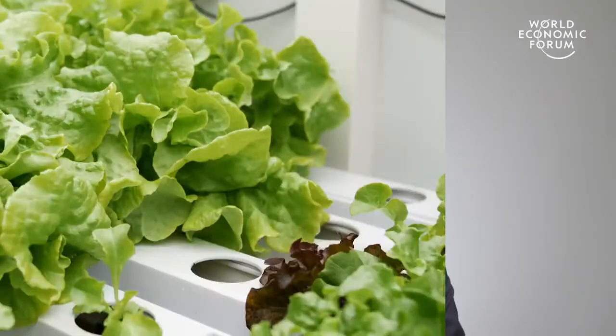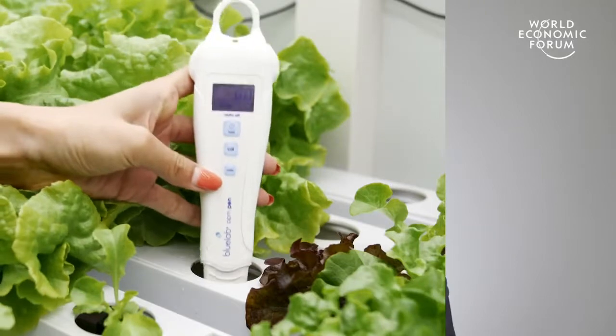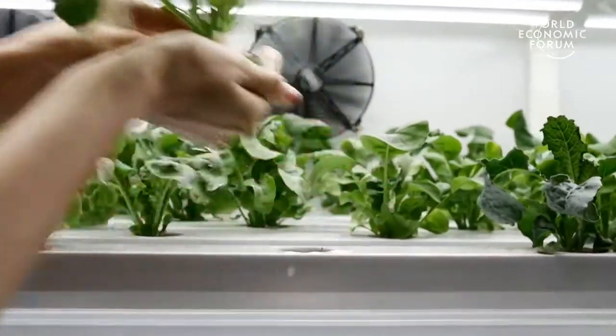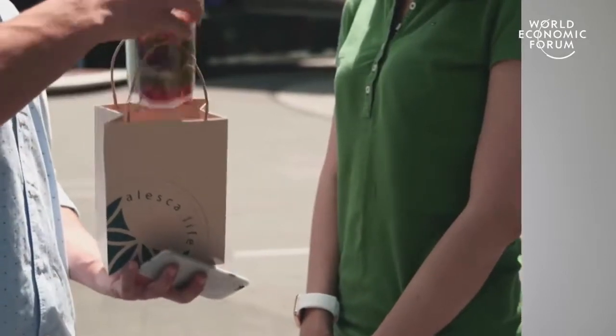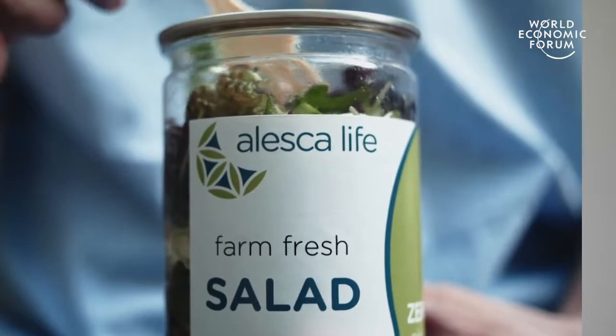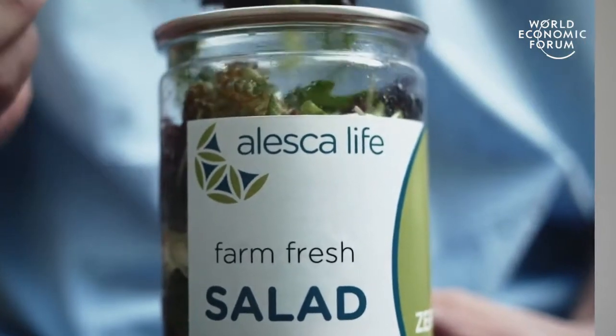And it also allows for the local production of some of the most polluting foods, essentially foods that are mostly water. So the shipping and transport of water can be incredibly energy intensive, it can be very expensive and polluting, and a lot of these things can be localized through indoor farming.